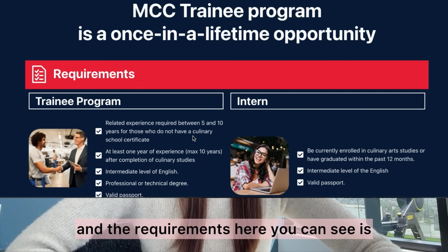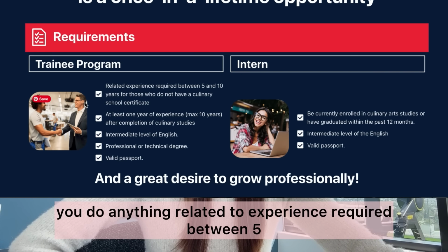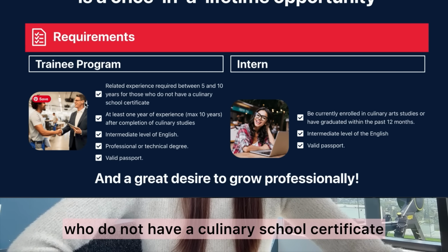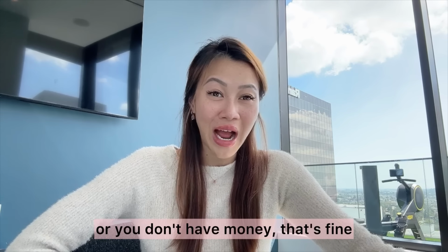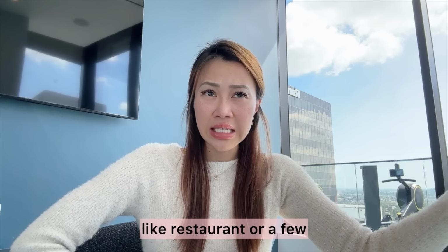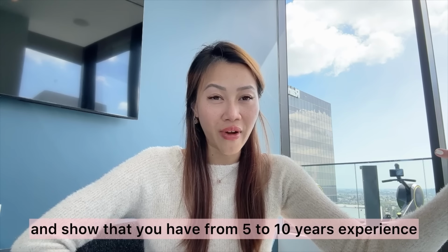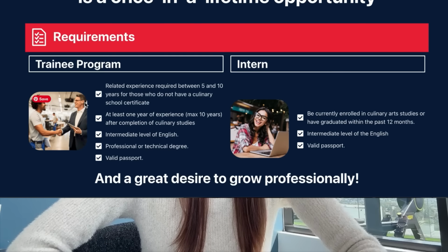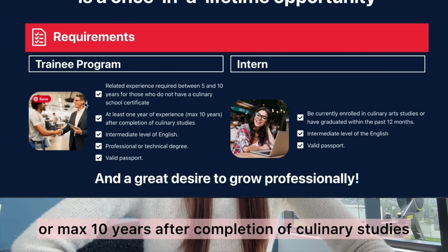And the requirements here, you can see, are for the training program and also the intern program. For the training program, you do anything related to culinary, with experience required between 5 and 10 years for those who do not have a culinary school certificate. For instance, if you did not go to school because you didn't want to or didn't have money, that's fine. As long as you worked at a certain place, restaurants or a few, that can actually demonstrate that you have 5 to 10 years of experience, you still qualify to apply for the trainee program. And you need at least 1 year of experience, or a maximum of 10 years after completion of culinary studies.